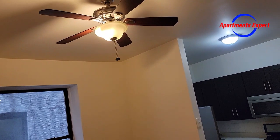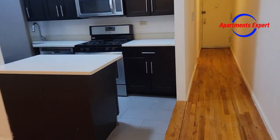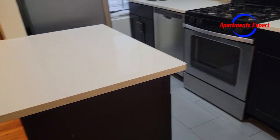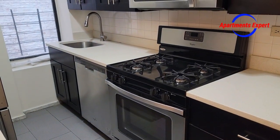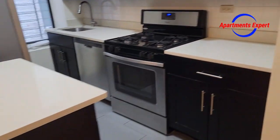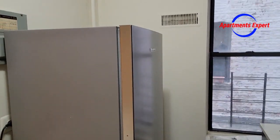You've got nice ceiling fan light fixtures throughout the whole apartment. You've got an island separating your kitchen from your living room with a marble granite countertop. Dishwasher, built-in microwave, cherry wood cabinets, a lot of counter preparation space. Take a look at the dishwasher. Stainless steel appliances all throughout.